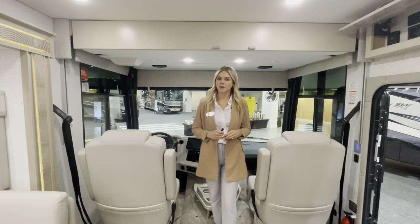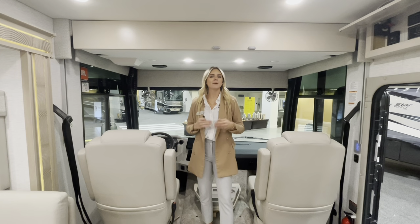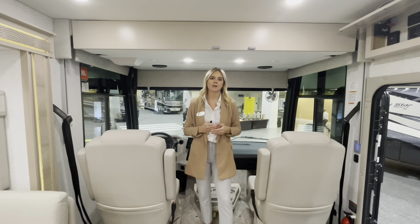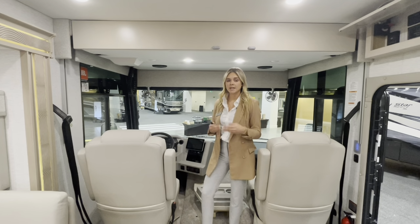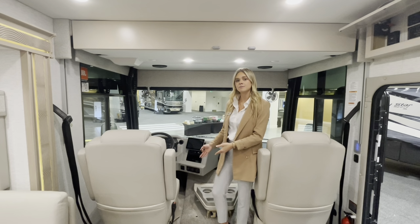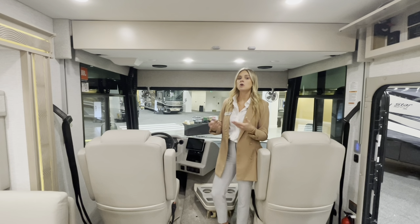Making our way into the 2912 Baystar Sport, we're going to start here in the cockpit area, where you're probably going to be spending most of your time on the road. Here you have your driver and passenger seats. Your passenger seat is going to come with a manual footrest, and your driver seat can be optioned in with six-way power. In addition to that, you can also option in this folding cockpit table below me. That can simply be folded up so you and your driver or passenger can play cards or have a nice meal up here in your cockpit area.